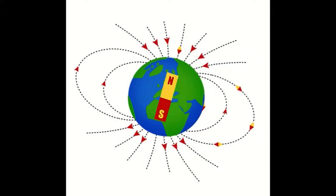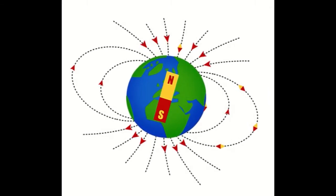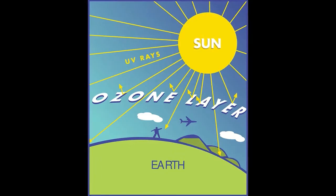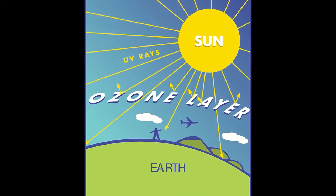Luckily, the magnetic force of Earth shields us from solar winds, protecting us from certain doom. Much like how the ozone layer protects us from the sun's UV rays, if you want to think of it like that. Doomsday has to come someday, though.